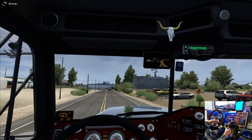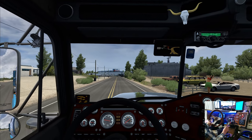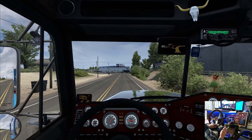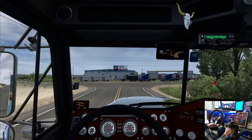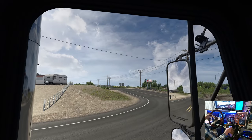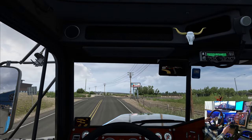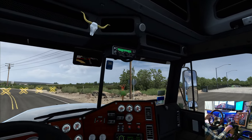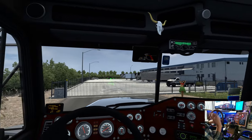Oh, they wanted to go past the garage. Shoot. Can I turn left up there? Yeah, I can. Where's the Hell Creek guy going? Oh, we didn't just make it real hard for ourselves to get into the sell goods. Would be cool if we saw the Hell Creek dude in here parking up, but he's probably just driving around the block, as the AI tends to do.